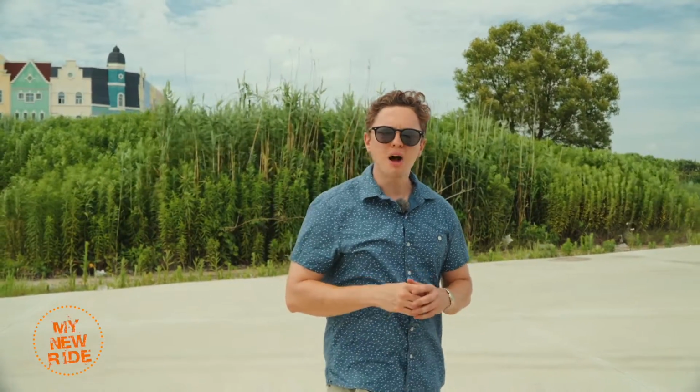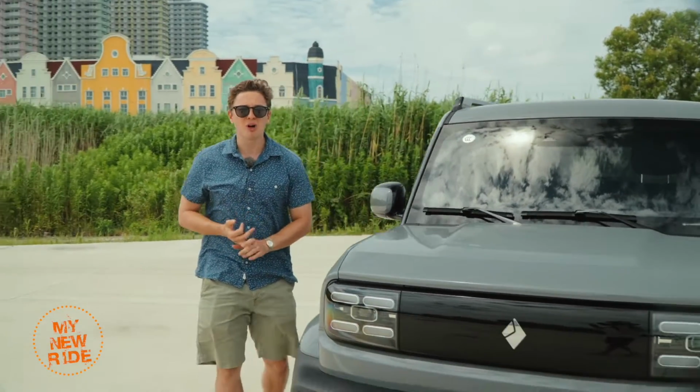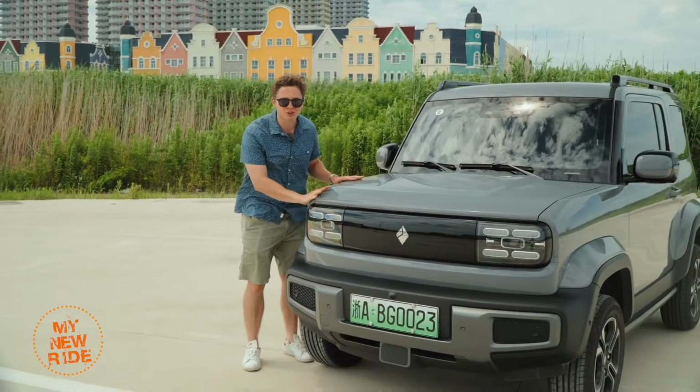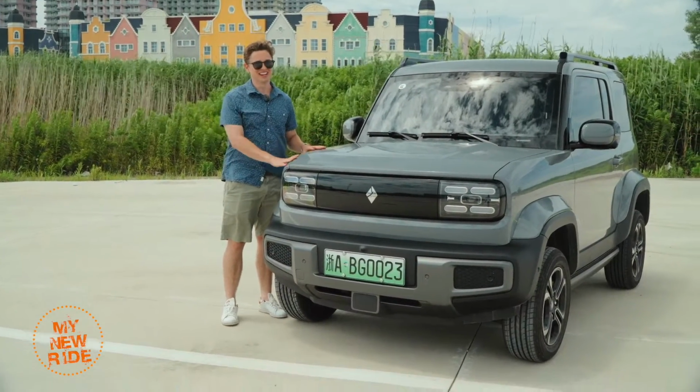Today we review the Baojun Yep, what is undoubtedly one of the least comfortable, least practical, and most expensive tiny electric vehicles I've ever driven. And yet, I want one. I want one really bad.